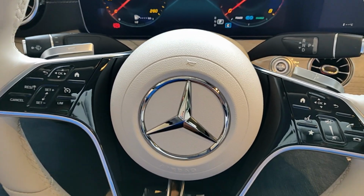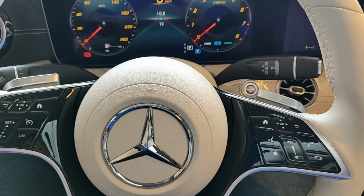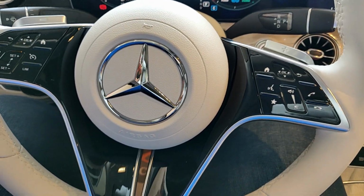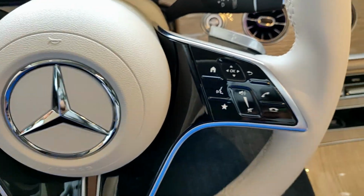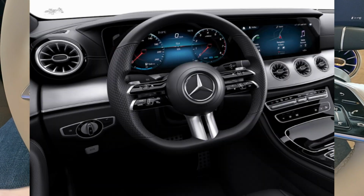Okay, so let's take a look at the interior now. So the changes in the interior are that you have some new steering wheel designs that are taken from the new S-Class, C-Class and the new Mercedes E-Class as well. So you have these new steering wheel designs with your capacitive touch buttons right over here. And if you want, you can get a flat bottom sports steering wheel as well. I'll just show you how it looks.